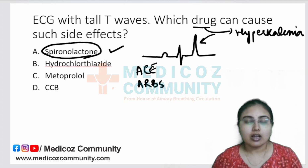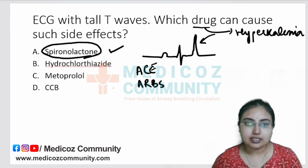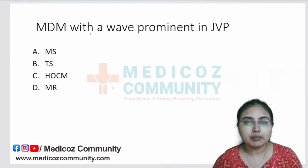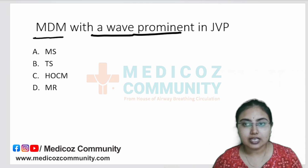So we'll solve the questions which have the least amount of controversy in them first. And then we'll move on to the questions where the options and the question are slightly doubtful or there is poor recall. Alright. So the second question is, you have a mid-diastolic murmur with a prominent A wave in JVP. The A wave is prominent in JVP.